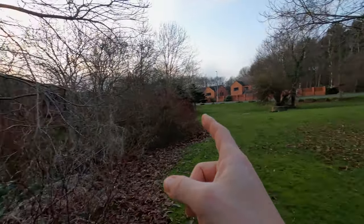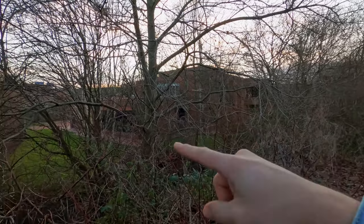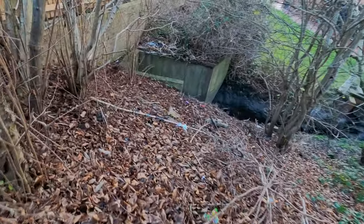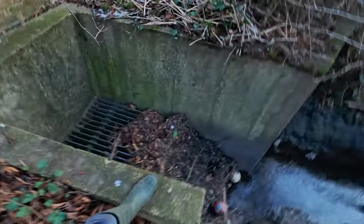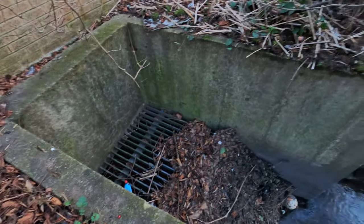This would have all been the colliery. There's a large company there now, which is built on the old sidings. There were sidings down there and a huge engine shed at the end, which we'll cover in a minute. But I don't know if you can see, if I just make my way down here, this is where the culvert comes out. Just see down there, look. That's where the culvert comes out from the A61 down there.